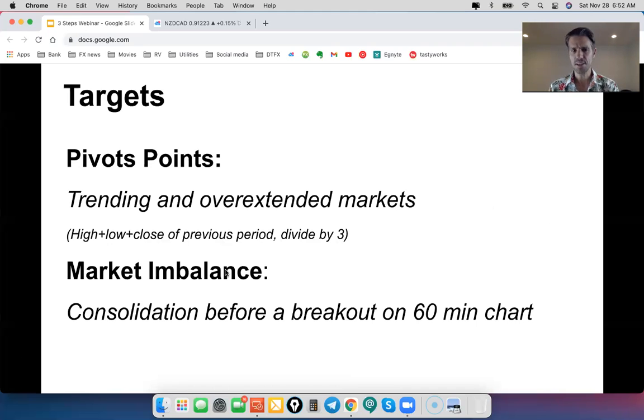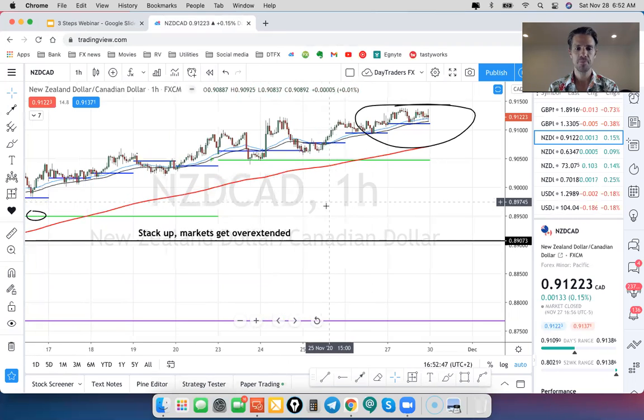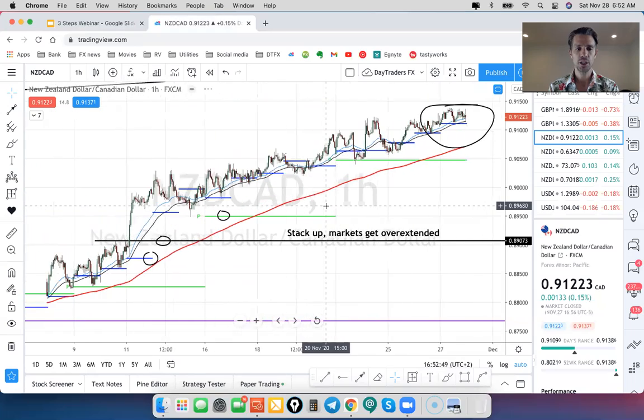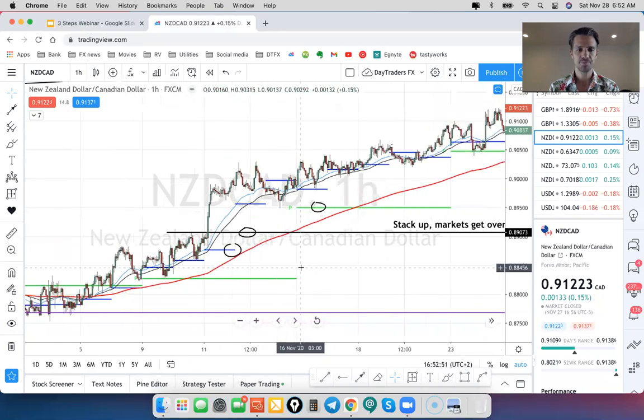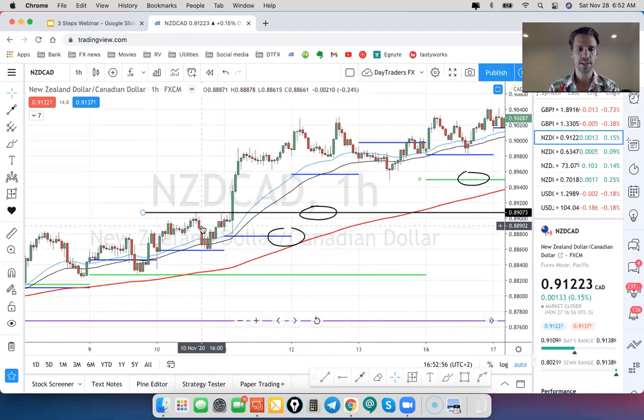They don't always make a ton of sense at first glance. But market imbalances are these, right? Since we're over here on New Zealand CAD, this is a good currency pair to look at market imbalances. A market imbalance is exactly something like this that you see right here.